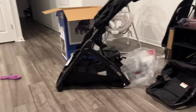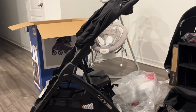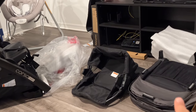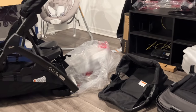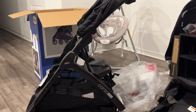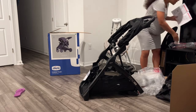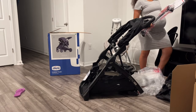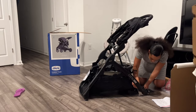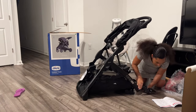Okay, so there's the stroller, the base. I'm out of breath. I need to look at these instructions really quick, but there's the basket, there's the seat. Hannah's holding the wheels. So we'll see, it is definitely sturdy and it's good quality. Okay, so then we're taking this axle, what they're calling it, and putting it at the bottom, going up until we hear a click. Oh, wait a second.